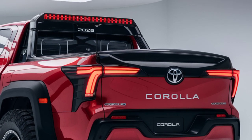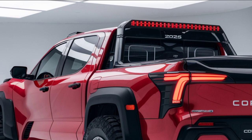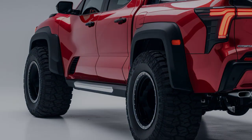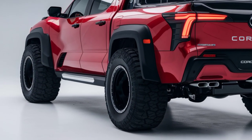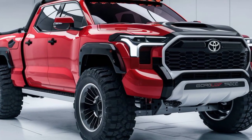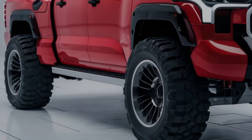Starting with the design, the Corolla Pickup is a head-turner. It carries over the sleek, aerodynamic lines of the Corolla sedan but adds a rugged touch. The front grille is bold and aggressive, with sharp LED headlights that give it a modern, sporty vibe. The body is slightly elevated, offering better ground clearance for light off-road adventures, and the bed is compact but practical, perfect for hauling gear, camping equipment, or even a couple of bikes for a weekend getaway.